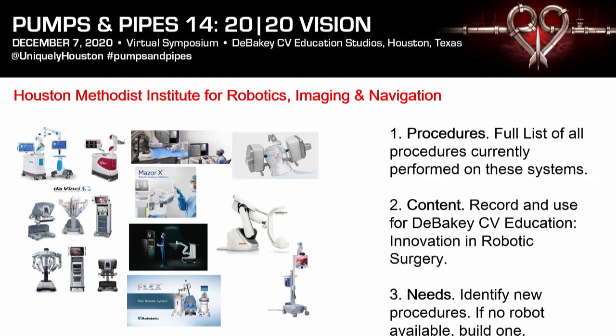Yes, so, you know, Houston Methodist has a massive inventory of robotic systems in all medical specialties. So cardiovascular, orthopedics, neuro, etc. And these are obviously designated by the FDA for a specific use. But we are continuously pushing the boundary on what we can do with these devices.